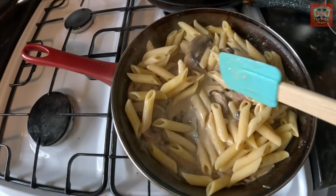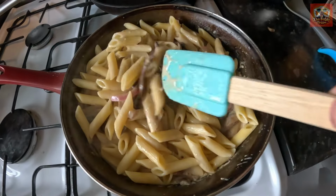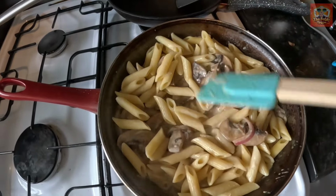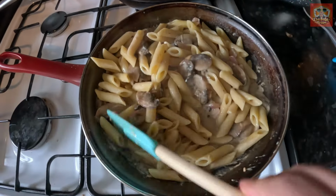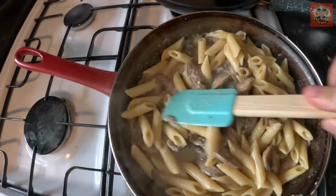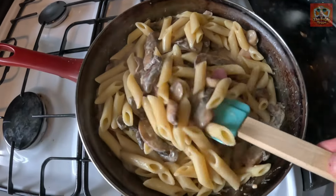Well, a non-cook. All I can cook is flipping bacon butties and roast chicken. So there we go. This is quite good. This is my first pasta attempt. Well, I actually attempted macaroni cheese and it was a disaster. I don't know how anyone can mess macaroni cheese up, but I did.